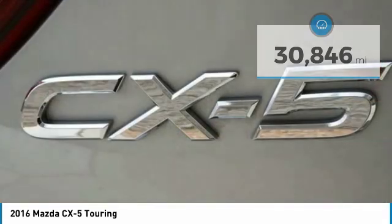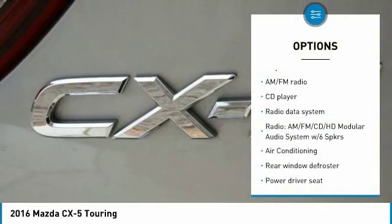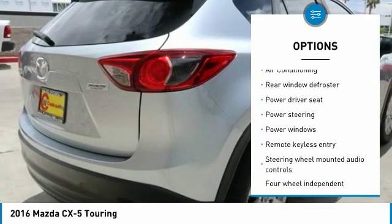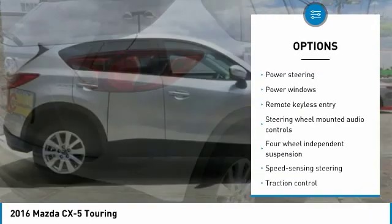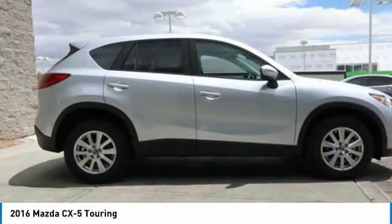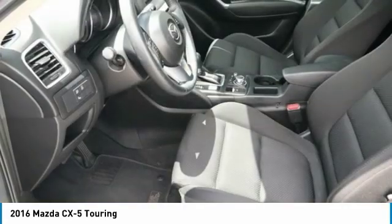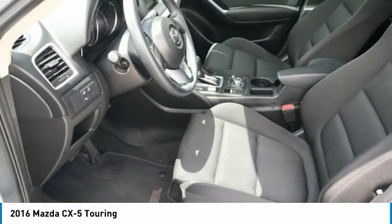Here are some of this vehicle's great options: traction control, air conditioning, dual airbags, power steering, aluminum wheels, four-wheel disc brakes, power windows, CD player, fog lights, rear window defroster. Drive away with a great deal on this vehicle. Call or stop in today.